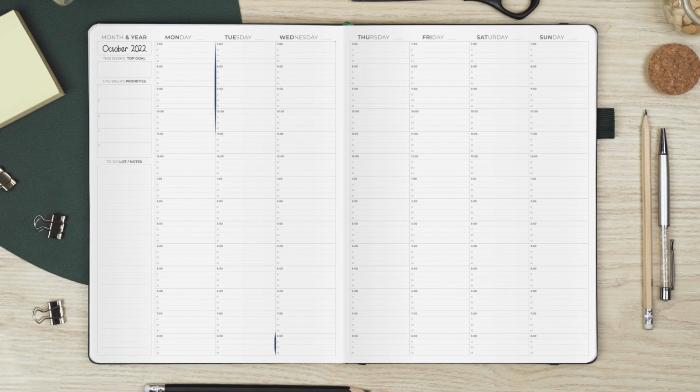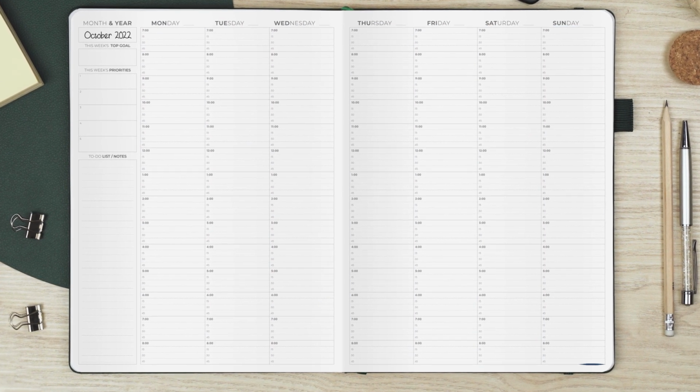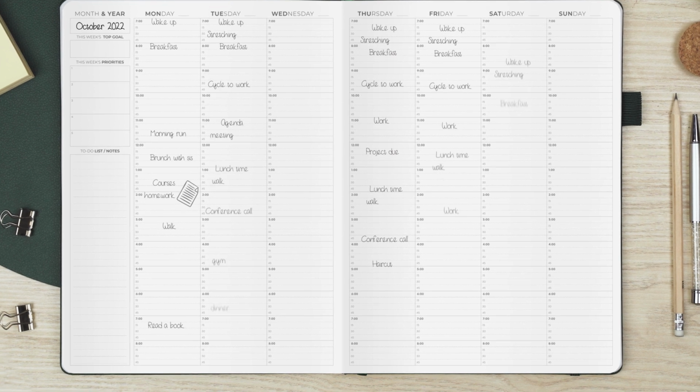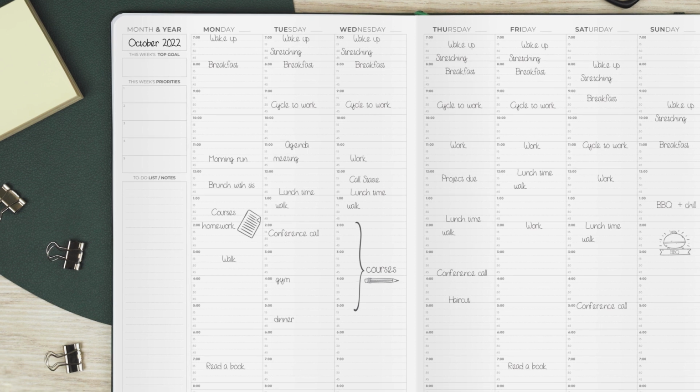Comprehensive weekly pages feature convenient 15-minute slots that run from 7 a.m. till 9 p.m. Monday to Sunday. Using these, you can plan your life in detail and easily track your appointments, to-dos, and other engagements.